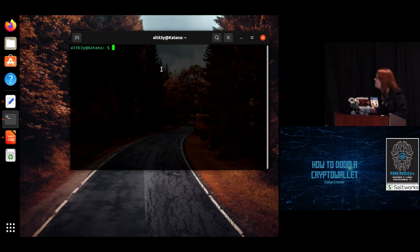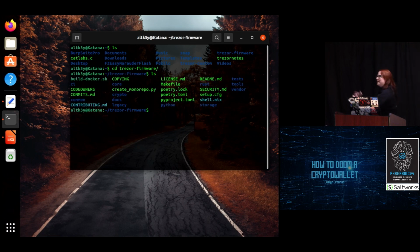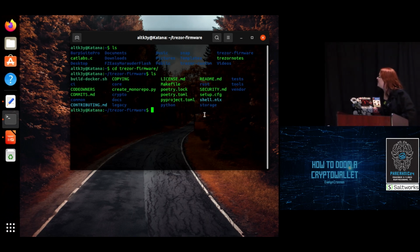Anyways. So, we are currently at home, and I have this in Trezor firmware. When you open it up, it's going to look a bit like this. What's important right here is the shell.nix. This is your NixOS environment already basically written down with your requirements and stuff. This is our saving grace so that we don't have to use that stupid Docker image.